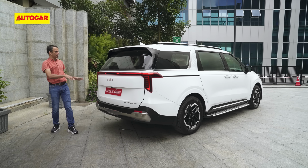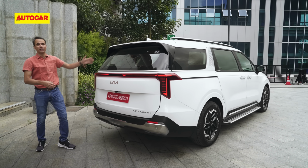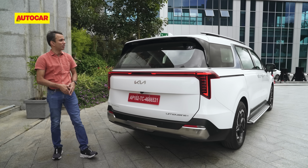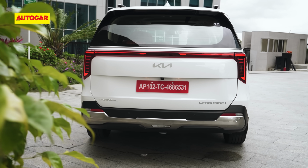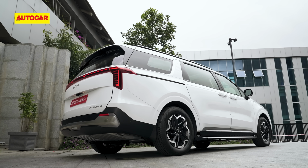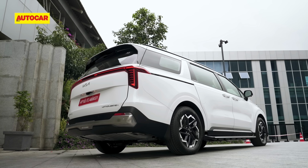Now at the rear, as you can see, the tail lights, they mimic the shape of the front as well, including the signatures of the DRL in here, the styling elements. It looks really nice and neat and clean. And the number plate is housed in a recess that stretches neatly across the width. And rounding off the details, there's a spoiler atop and a silver finished skid plate below.